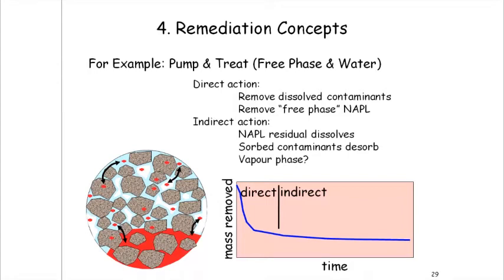Indirect actions, which dominate later time, include the process whereby the NAPL residuals that are left behind from the direct stage dissolve in water and are removed in the water. That dissolution is probably a slow process. Sorbed contaminants similarly come back into the water, and that's a slow process. Vapor phase may also be removed, or it may come back into the water and be removed that way. The general observation was that the ultimate removal was far less than our goal.